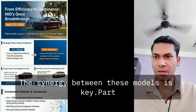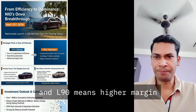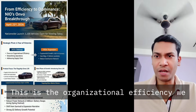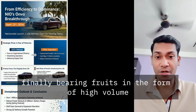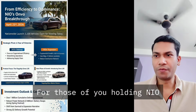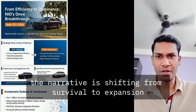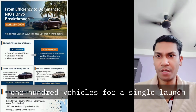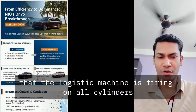The synergy between these models is key. Part sharing between the L80 and L90 means higher margin and lower product complexity. This is the organizational efficiency we were promised last year, finally bearing fruits in the form of high volume, high tech releases. For those of you holding NIO or looking for an entry point, the narrative is shifting from survival to expansion. The fact that they can deploy 1,100 vehicles for a single launch event today proves that the logistics machine is firing on all cylinders.